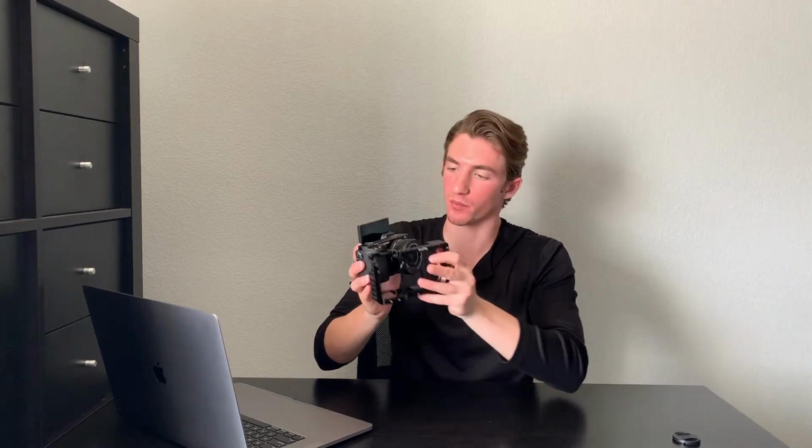There is a solution to this though, which is this cage right here, and allows you to connect an external microphone to the side so that it's not in the way of the screen. You simply just put it over your camera like so, and then screw it down in the bottom right here, and then you can attach your mic right here so that it's not in the way of your screen. This thing is about 20 bucks on Amazon, which, to be honest, is definitely worth the price if you're thinking about getting the Sony A6400.